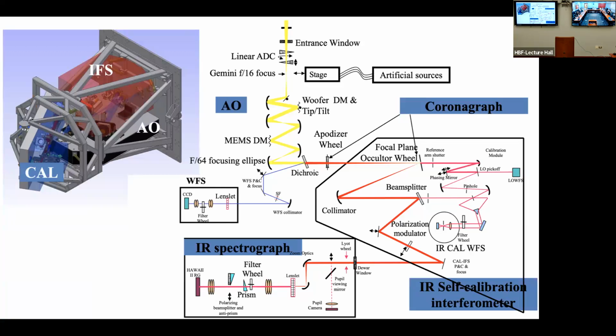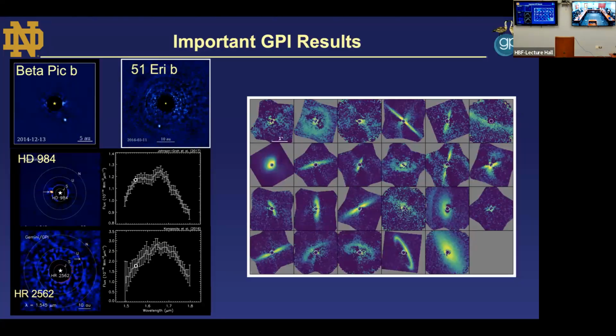You have the AO system operating in the optical, the calibrations, or the CAL, operating in the infrared, providing pointing and centering updates to the AO system, making corrections in the infrared, and then the final science sensing is done by the lenslet-based integral field spectrograph.